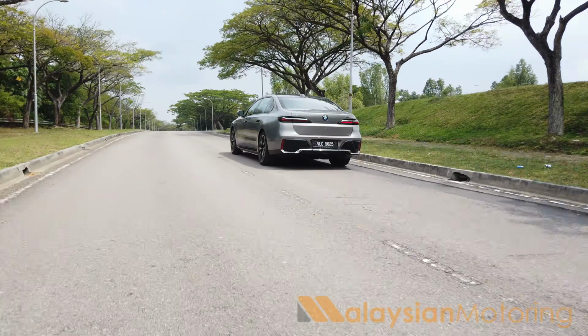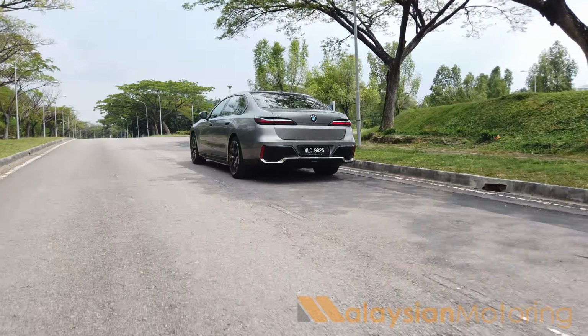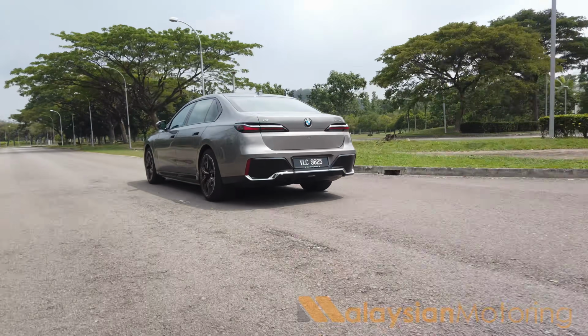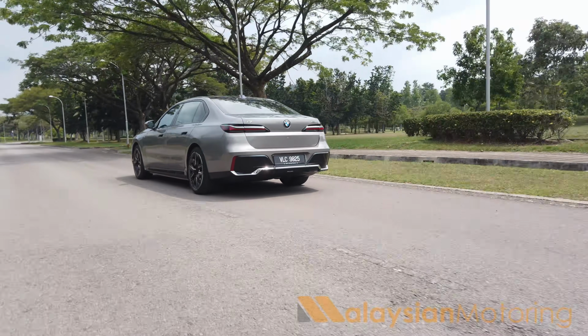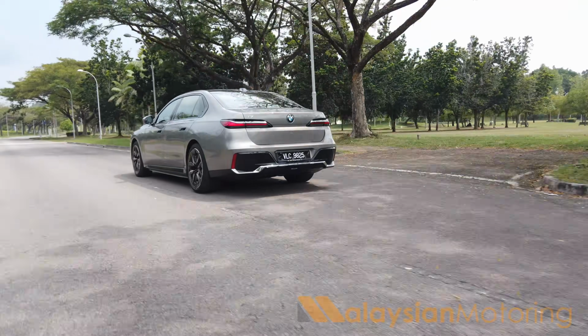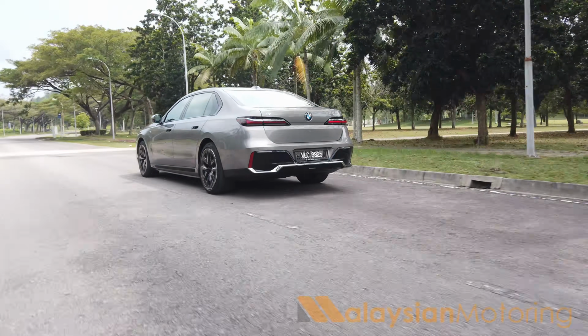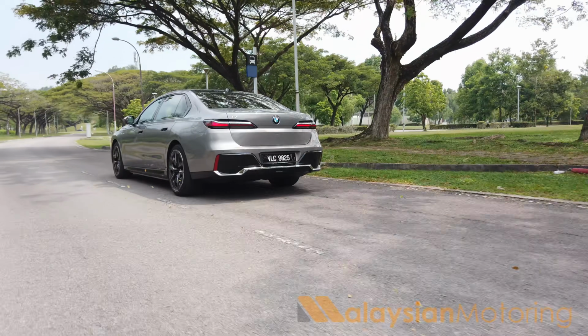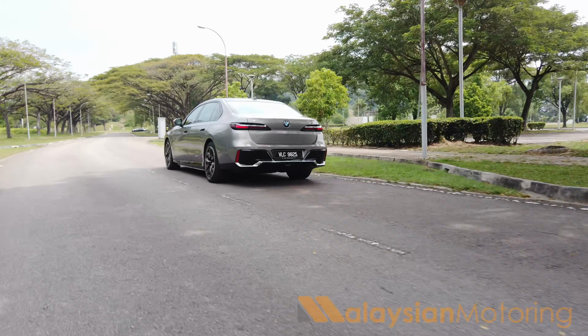And that also means that if, for example, you are a customer or owner of a previous generation 7 Series, like the 740 LE, you can move from your plug-in hybrid into this full electric model without really thinking much of it, because the range is adequate enough that it will be very similar in experience to fueling up your petrol car, just that it takes a little bit longer. And of course, if you can charge at the office or at home, then you'll never have to do that at all.